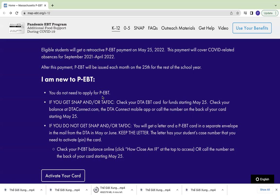And if you receive SNAP food stamps or TAFDC at the same time, then the PEBT benefit will be uploaded directly onto your DTA EBT card. So you will not receive a new PEBT card. The benefit will be added on for you. So you only need to check your balance, right? Or call the number on the back of your card, starting on May 25th, because that is the date they will issue the benefit. So you can check the balance to make sure that you received the additional amount. If so, then that is the amount they issued for the PEBT benefit.